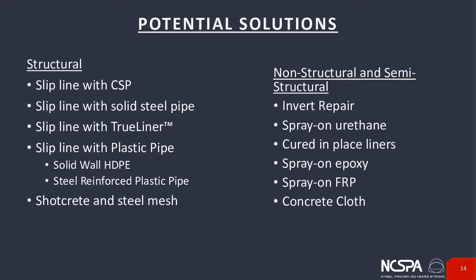I mentioned spray-on epoxies, spray-on fiber reinforced plastics, fiberglass is something fairly recent. And I'll show you another recent development. It's generally called a concrete cloth. It's a geotextile that's impregnated with cement. And I'll show you an example of that.